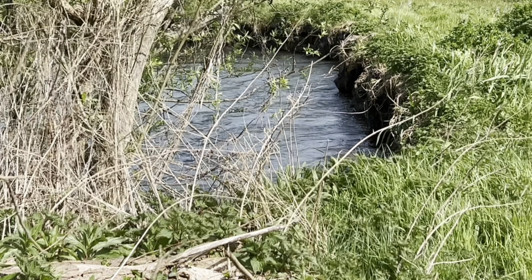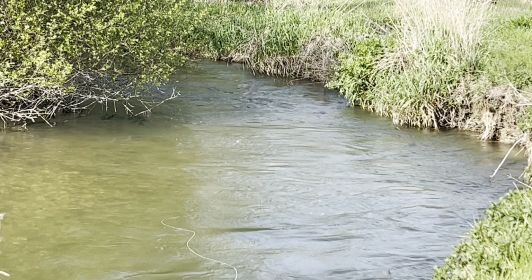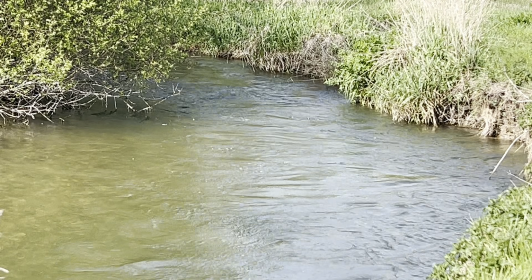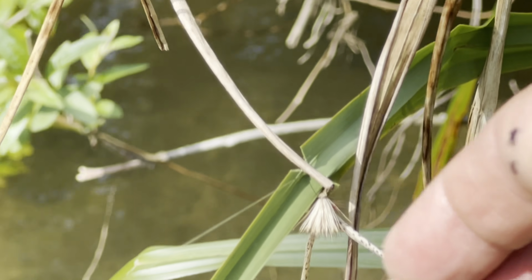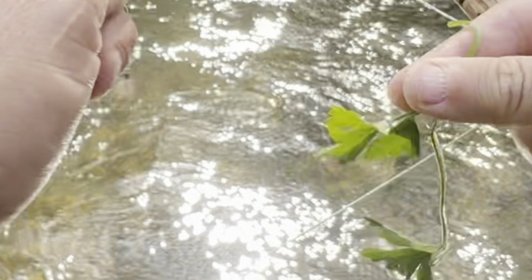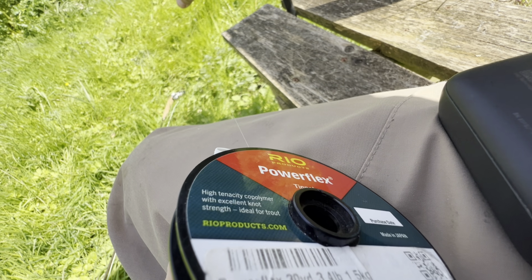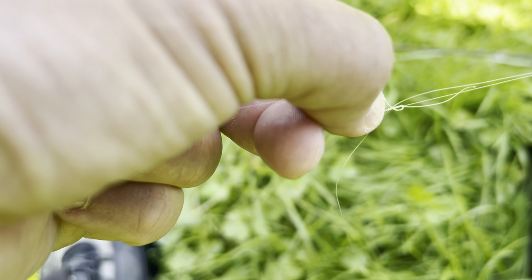Keep going, got to keep going. That's where I wanted it. It's exactly where I wanted it. This is not going to be easy. Getting hot and bothered. Lovely blossom though. No point getting stressed out about these things. Oh, and that's the end of that. 3.4 pound. Copolymer, not fluoro.